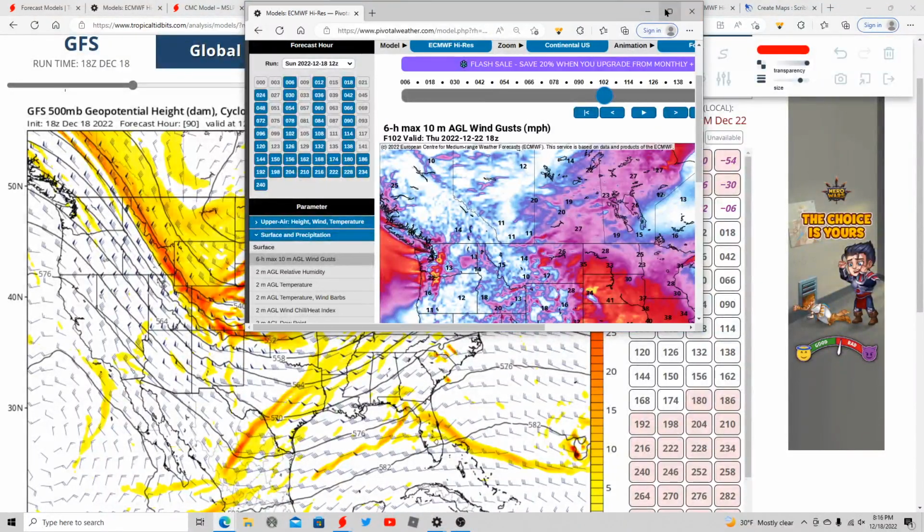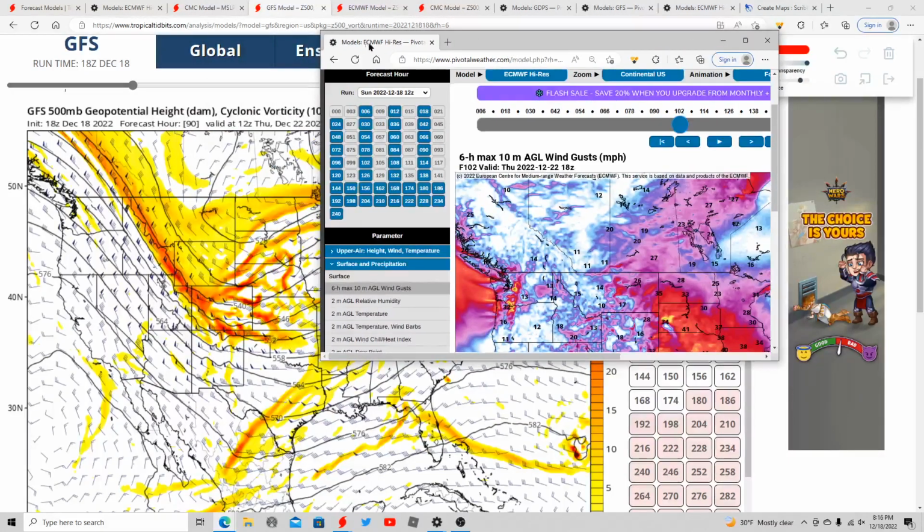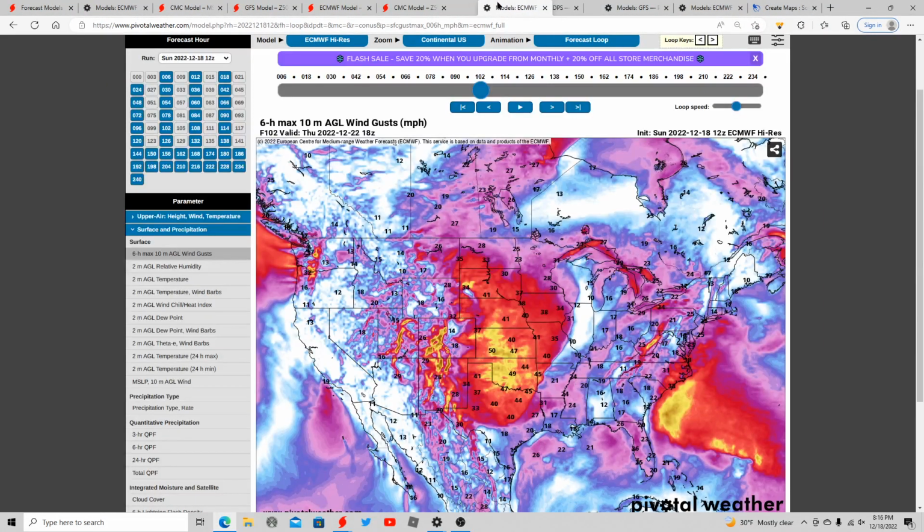Okay, something that all the models agree on. There we go. Something all the models really agree on is there's going to be a lot of wind with this system. Back on the precip type map, the isobars are very close together, which indicates that there's going to be some strong winds at the surface.